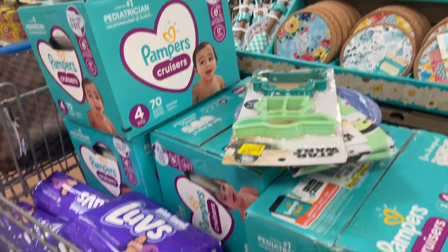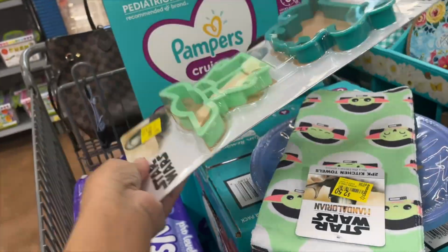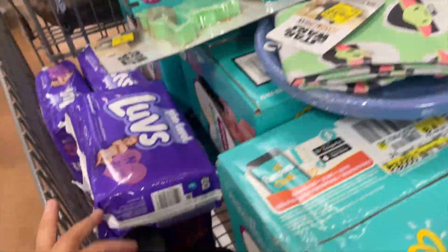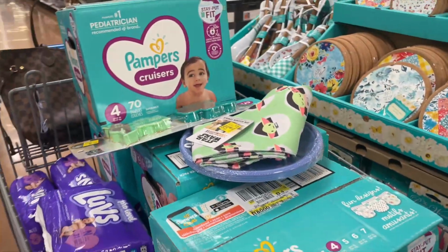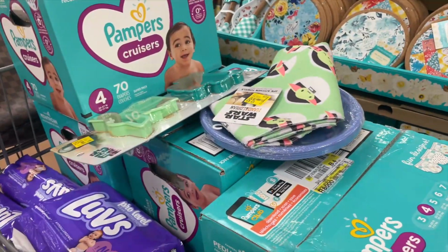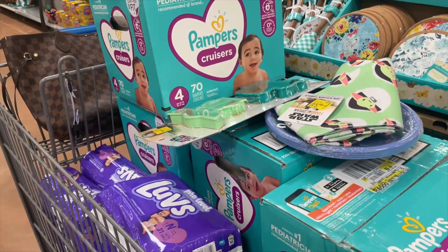Other than the diapers, that's all I'm getting. I did find a whole bunch of Mandalorian stuff on clearance, which is super cute. And then of course my necessities, we need milk and juice. That's pretty much it, but that's all I found here. I think I'm done. I'm going to go home now and relax, edit this video, and that's it.